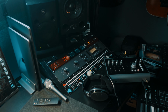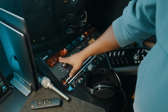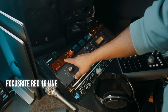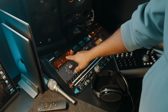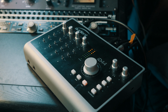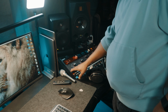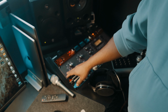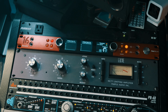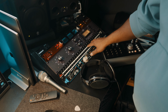On the other side, got Furman for the power, and then I've got Focusrite Red 16 line. This one is a pretty sweet unit. I recently upgraded mine. Before I had an Audient ID44, which I still have. Then you have MC77 from Purple Audio, 1176 style compression. Pretty nice. Got my smaller patch bay.